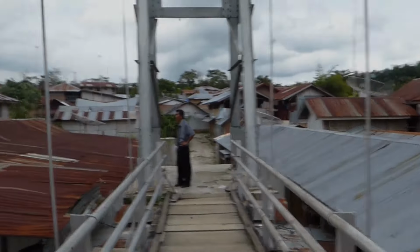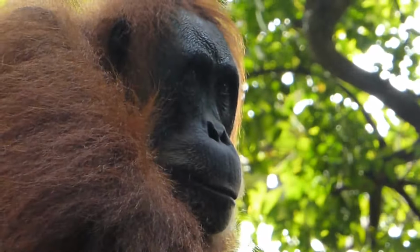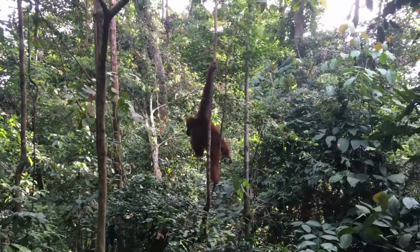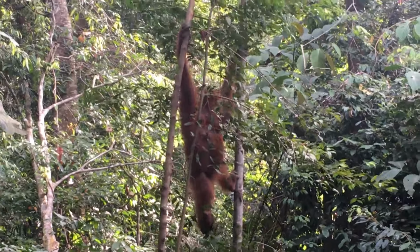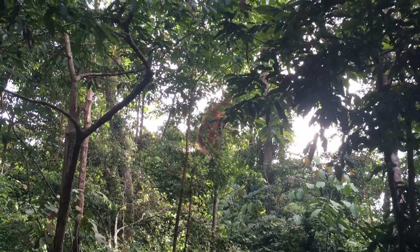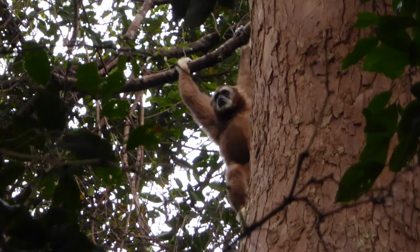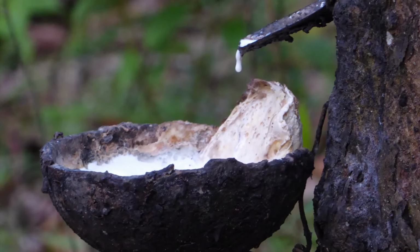Bukit Lawang is famous for the Gunung Leuser National Park, where you can see the two kings of the jungle, the orangutan. Of course, during a trekking there is a lot more to see. Different vegetation, birds and more monkeys. Long-tailed macaques, baboons and rubber plantations, maintained by the local people.